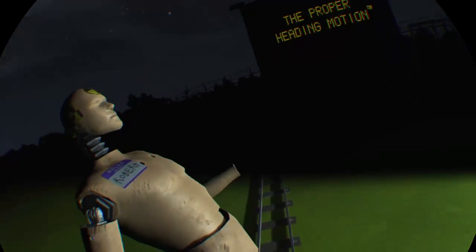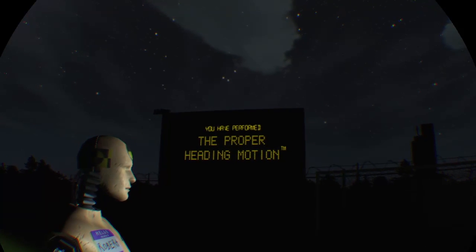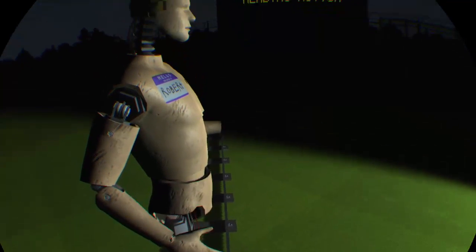Right, Robert. Observe how the motion starts with the hips. The neck is quite rigid. This technique combines accuracy with sufficient power. Please perform the proper heading motion now. Thank you. Improvement can only be achieved through mastering this basic concept. Please use the proper heading motion to direct these footballs into the net.